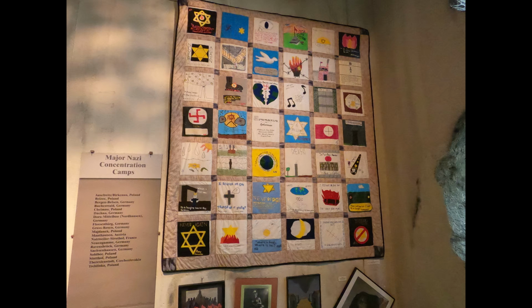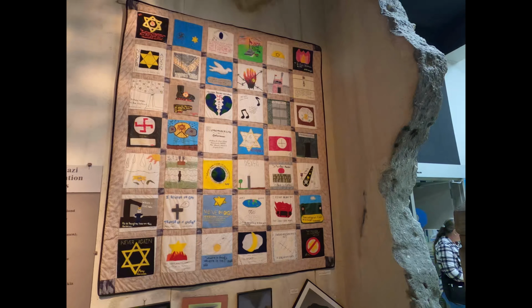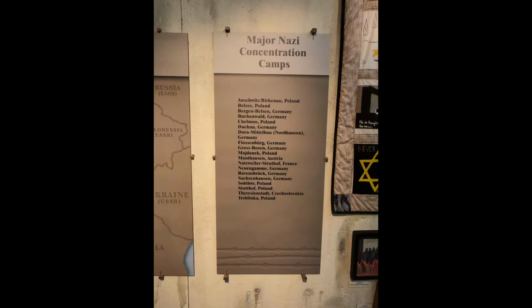Let's keep going. This is going to be the longest video of my life. There's just another picture of the quilt. I don't know who made this quilt. I assume it's circa 1942. And here we go, major Nazi concentration camps. I did peek at this list before the video, and I'm zooming in so I can read. You guys are not going to be able to do that on YouTube.